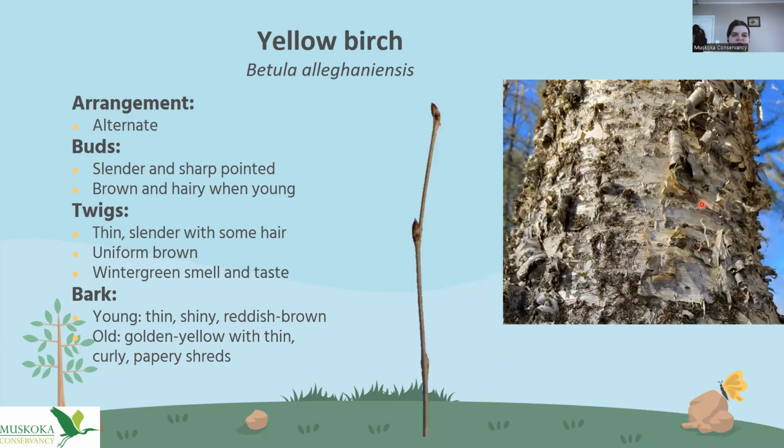The second birch we'll look at is our yellow birch. So it has a lot of similar features. The buds and the twigs are slender. The twigs have a sharp point to them, and they do have some hair on them when they're younger. So that's one of those instances where you might want to pull out a hand lens or a magnifying glass to get a look at those fine hairs.